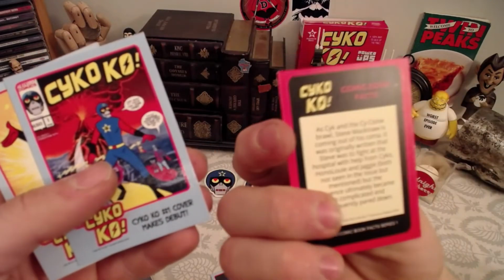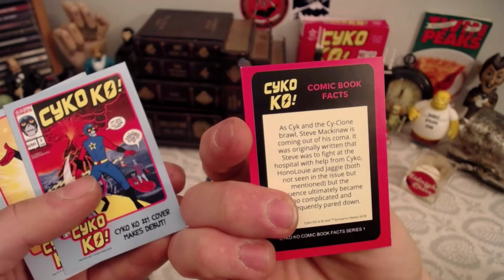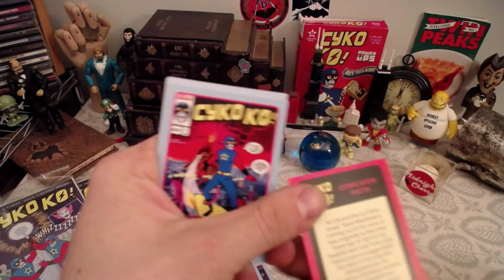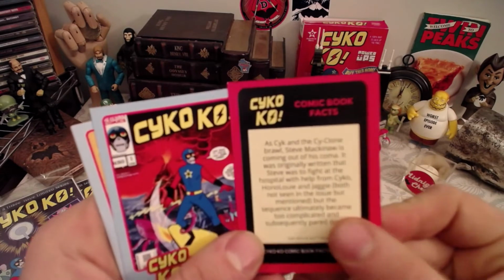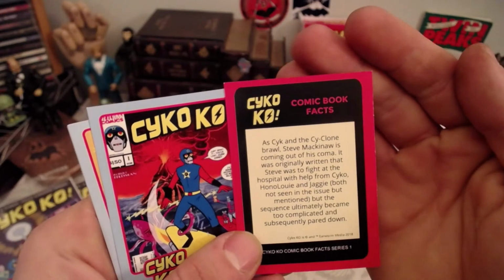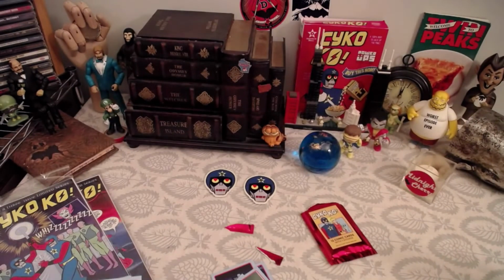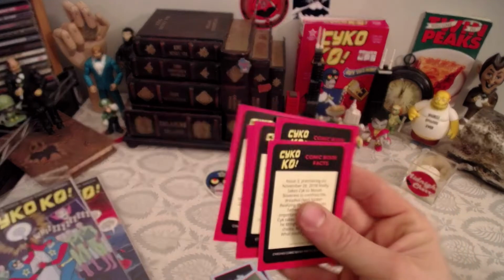Right there. As Psycho and the Cyclone brawl, Steve McAnally is coming out of his coma. So it was originally written that Steve was to fight at the hospital with the help from CYKO KO, Honolulu and Jaggy, both not seen in the issue but mentioned. But the sequence became too complicated and was pared down. So you get a little bit of that creation of the book, which is pretty cool.